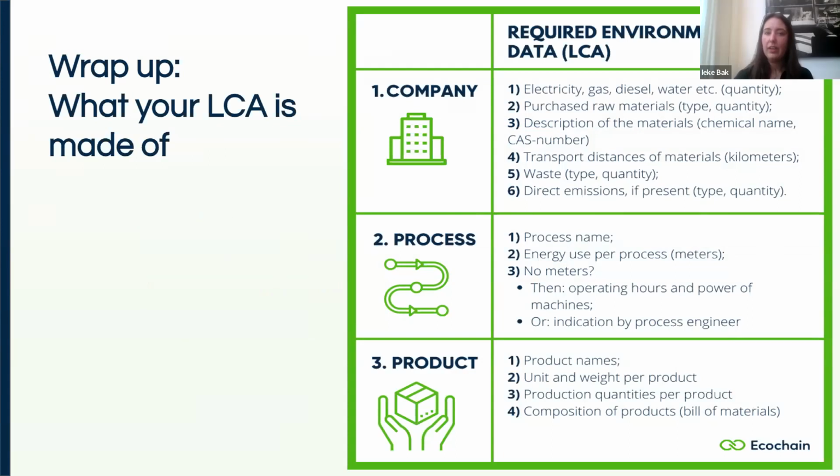Yeah, definitely. So at point 1, you see the company level. We want to know the year overview of all that you bought in. So the specific usages and emissions: how much electricity, gas, diesel, water that you used. Which kind of raw materials did you buy in? What are these materials exactly? What's the transport distances to your location? How much waste it generated, and what kind of emissions did you have in your production processes on a yearly basis?